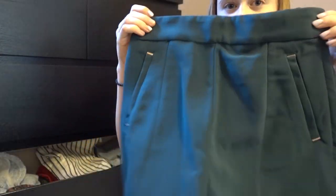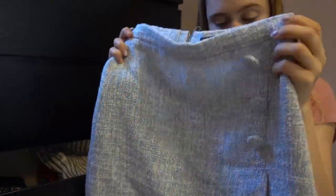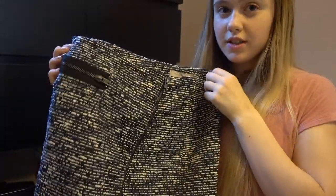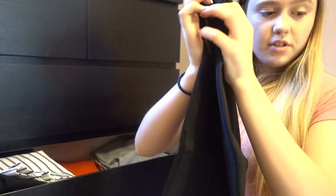These green shorts, I love these. I'm holding on to those. This blue skirt is really cute. I just haven't had the chance to wear it yet, so I'm going to hold on to that because I do plan on wearing this at some point. This skirt I haven't worn in forever, so that's going to go. I never wear this skirt either. This one I do like, so I am going to hold on to this for a little while because I do wear this occasionally. These striped pants I am going to hold on to just because I haven't had anywhere to wear them yet. These I have never worn, so they're definitely going.